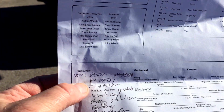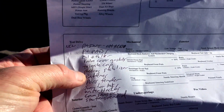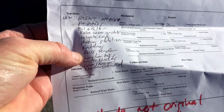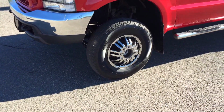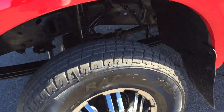Front brake pads, oil and filter, valve cover gaskets were leaking, so we got new valve cover gaskets. Steering stabilizer, both batteries are new. Like I said, passenger fender, sway bar links are new, wiper blades, got a cam sensor and a starter solenoid, and it runs great. I just drove it to our picture place, and in a second I'll be driving it with you guys on Frontage Road on I-10, and you'll get to see how it runs.